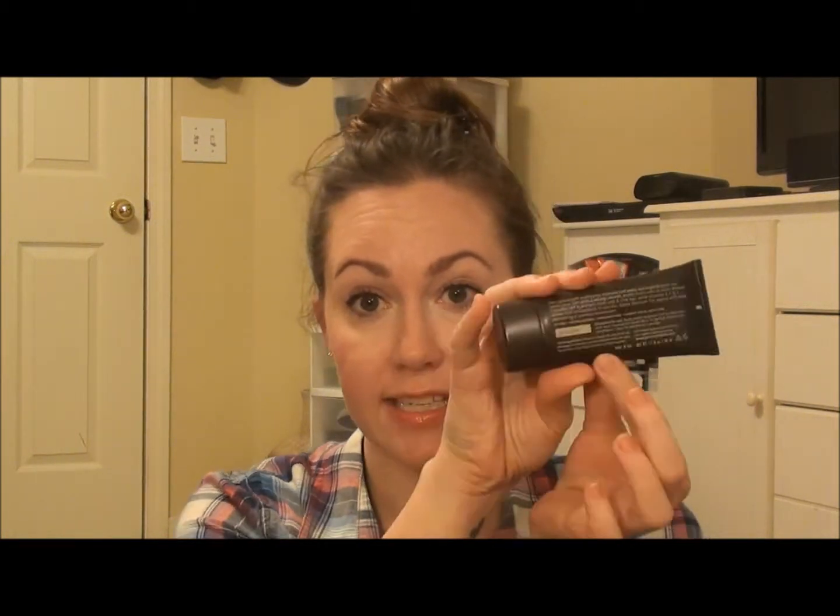Now, I know they say you're supposed to keep foundation a year and then you should get rid of it. But this actually has its own expiration date. So that's nice if you kind of forget. And of course, I think a good BB cream is my go-to every day. So that is just, to me, I don't even have to say it.